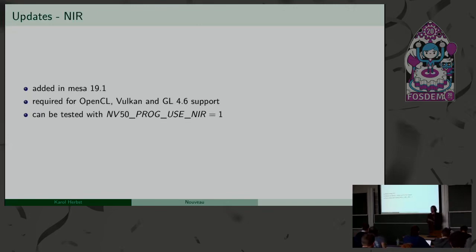I was also working on having a NIR backend for Nouveau. Compared to the old one where we use TGSI for the shader compilation, today we can also use NIR. It's still turned off by default, and I hope we can turn it on by default if it's reliable enough. I know that there are some regressions, but supporting NIR is required, not technically, but how we do stuff in Mesa right now, it's required for OpenCL, for Vulkan, and for OpenGL 4.6.